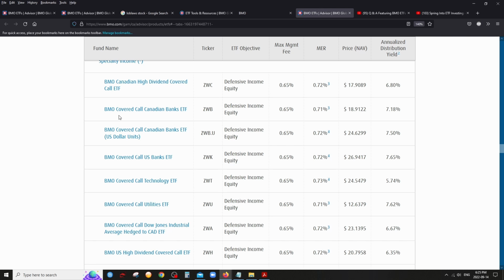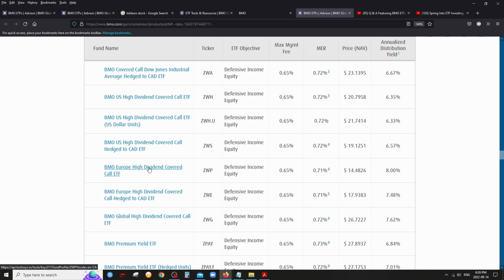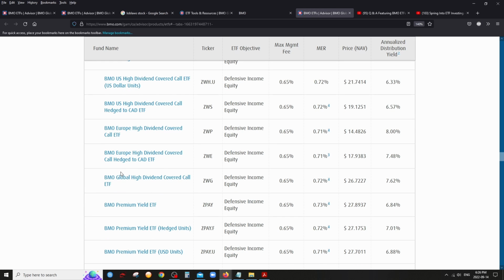Here's a sector-based one, the covered call Canadian Banks ETF. So this one would have the 6 Canadian banks. There's a US banks one, a technology one. So these would be other examples of sector-based ones. A utilities one, so all kinds of utility stocks in here. You have one that follows the Dow Jones Industrial Average, which is an index. So this is actually an index-based covered call ETF. You have ZWH, which covers dividend stocks in the US. You have European dividend stocks. You have one that's global. Here's another region-based one. You even have ZPAY, which actually does a combination of covered calls and put options, but we won't cover that in this video.